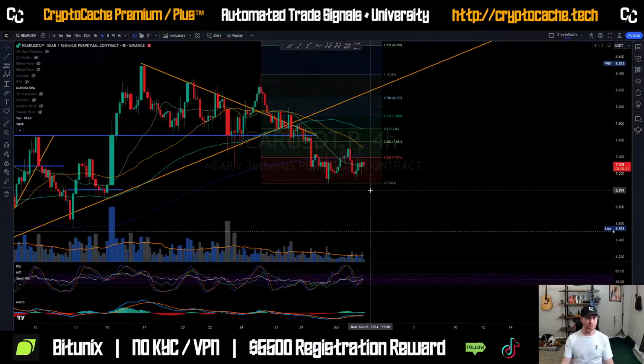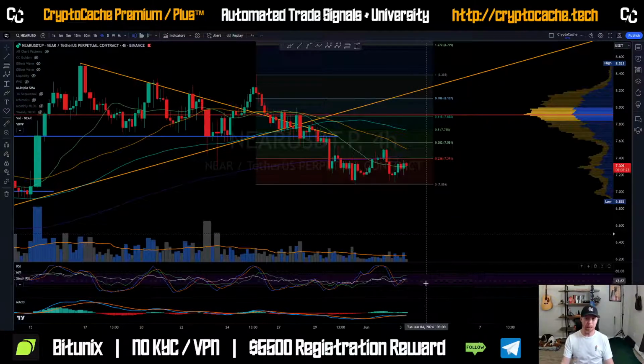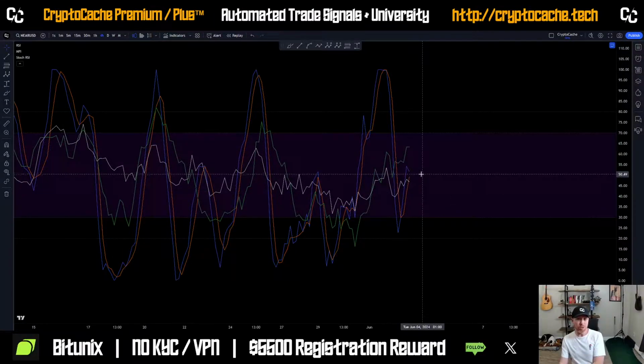If we do look at the 4-hour time frame, we can recognize that volume is fairly low in the overall sense, which isn't great. We can see money flow index is higher, which implies that people are buying more of this at this lower price point. Big surprise, it's a better value now, right? Same thing here as well with stochastic RSI.